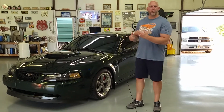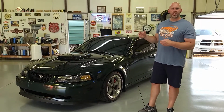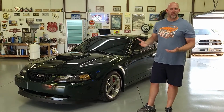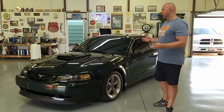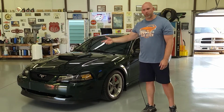After doing some research on this, I found out that Ford originally wanted the same motor that the 01 SVT Cobra had. They wanted that in the Bullitt, but because of the legal issues, they couldn't go with the Cobra motor. So this has the same motor as an 01 GT. I'll show you the difference when we pop the hood.